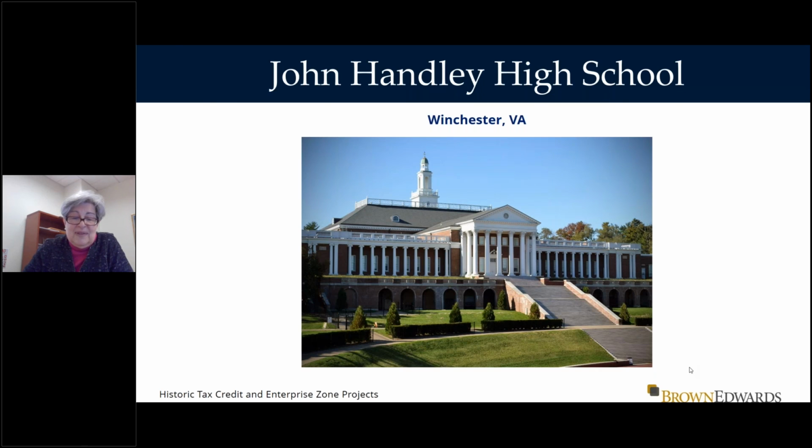In the foreground, you will see the very beginning of what is known as Handley Bowl, and that's the football stadium for Handley High School. There is a little opinion in the federal rules for this program that a stadium can be considered a building. Well, that was all I needed to find out. So there was a lot of drainage that needed to be handled for Handley Bowl to actually be workable.